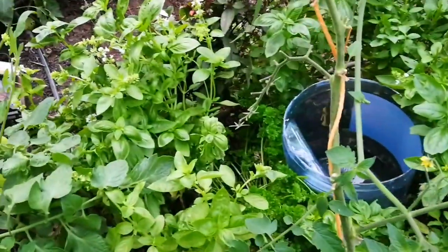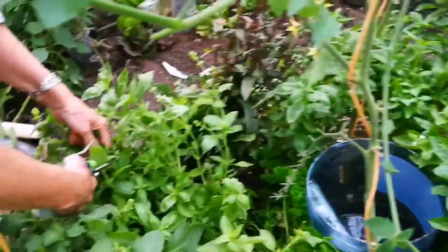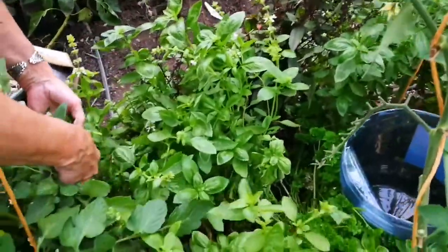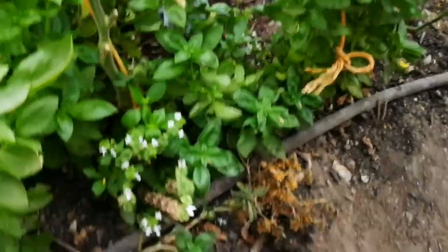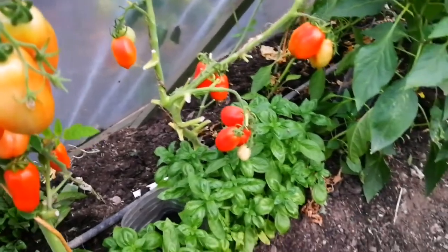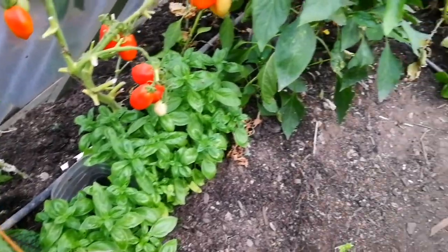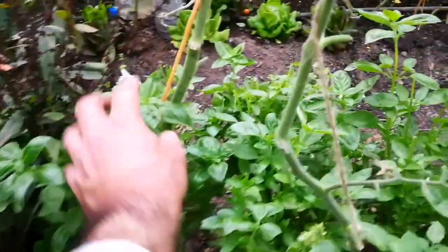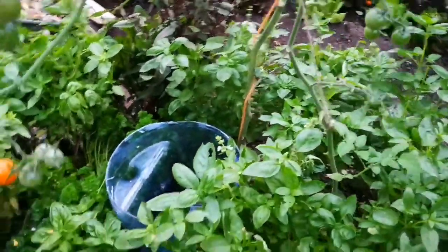Those ones. Where are we going to put them? I think I will keep these things for my eating. As an eating bag. Oh, that looks yummy. This one has a beautiful head. Oh, smell it.